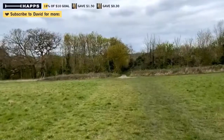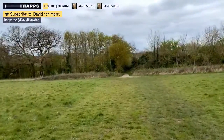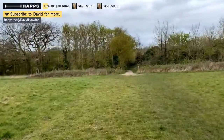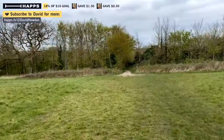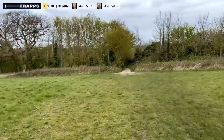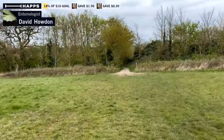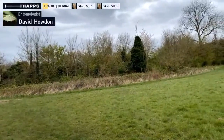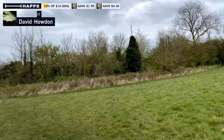You can probably see up ahead where the route through the hedge line is just one path. It's very trampled at the moment. It's always a bit more. Great spotted woodpecker shouting. Possibly you can hear that.